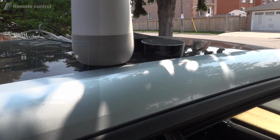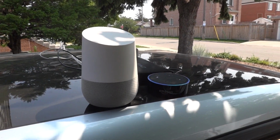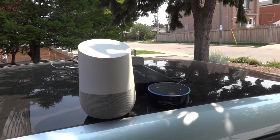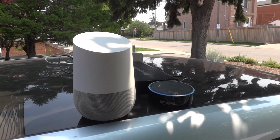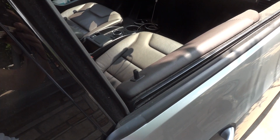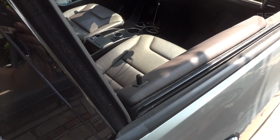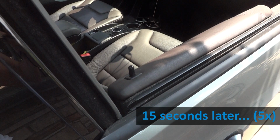Other commands that I've set up are similar to the mobile app. So for instance, Alexa, launch i3. i3 awaiting your command. Lock the doors. Lock command successfully sent to the i3. Again, just like the mobile app, it takes anywhere from 10 to 20 seconds because it has to go back and forth, and there's no confirmation. So be careful when using this command.